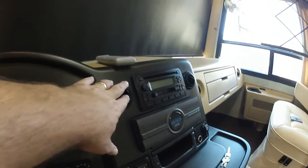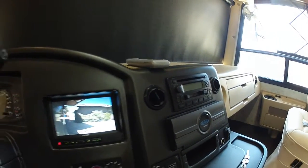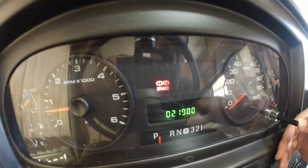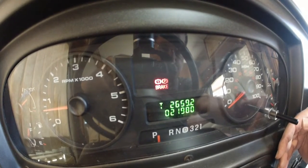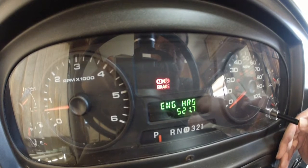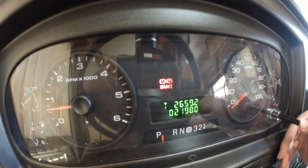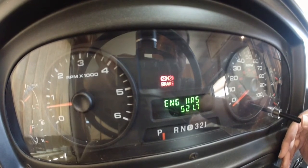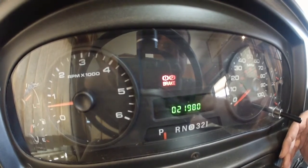Dash AC is blowing cold. The roof AC is blowing cold. It's like 100 degrees outside, and it is cold. This is the Ford chassis. Let me click my camera here. It's got 21,980 miles on it. Several thousand of those were driving it from Florida to California. It's got a trip meter. So I estimate about 2,000-3,000 miles I put on it myself. And it has 521 engine hours on the front engine.